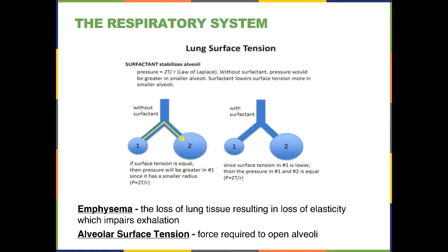Now, the surface tension is extremely important, and a reduction in the surface tension by a chemical known as surfactant allows for this air to pass into both number 1 and number 2. Because there's greater chemical concentration in number 1 compared to number 2, that equalizes and allows air to pass to both. If surfactant was not available, air would preferentially go into number 2 because it requires less force to expand.